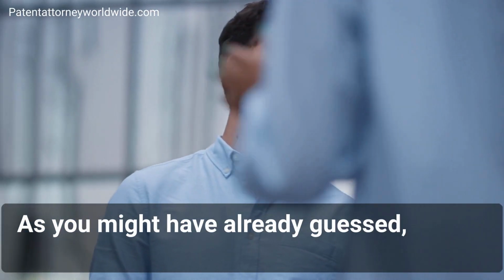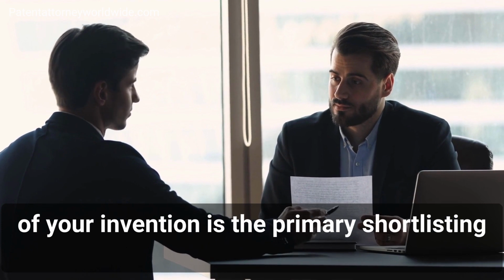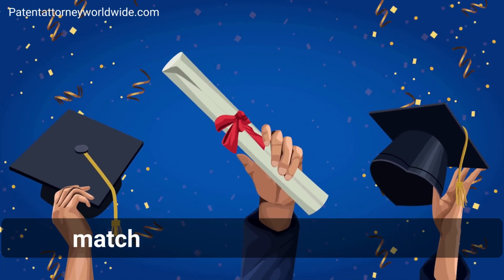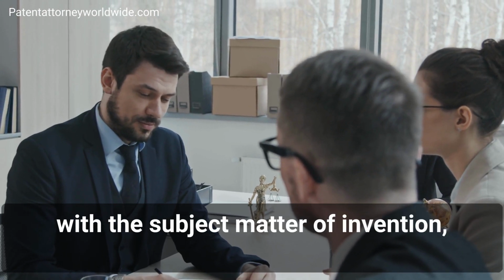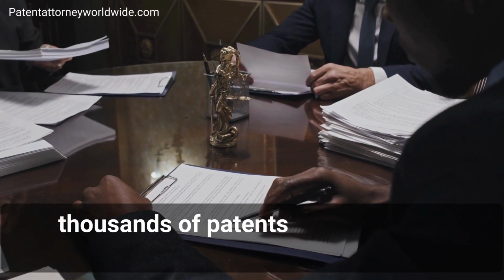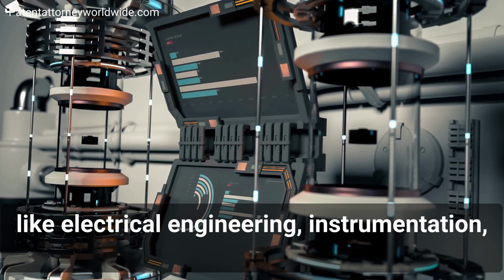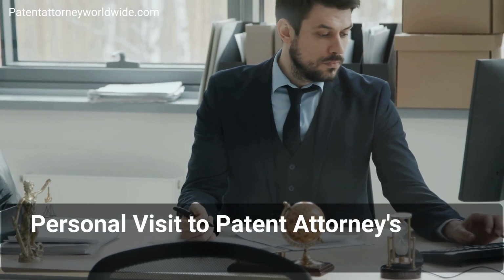As you might have already guessed, a good reputation and experience in dealing with patents from the field of your invention is the primary shortlisting factor, and you can get a shorter list of patent attorneys. Although patent attorneys are from science or engineering background, their degrees should match the field of your invention. This is for obvious reasons like familiarity with the subject matter of invention. Although this is not always necessary, as with experience of writing hundreds and thousands of patents from different domains, a patent attorney can build a decent understanding of most related fields from different domains like electrical engineering, instrumentation, automation, mechanical, software, AI, etc.